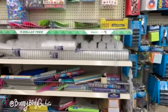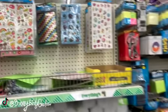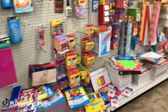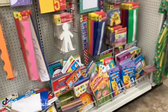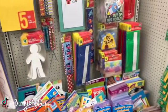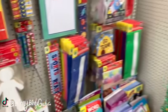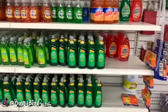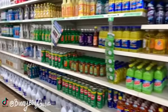Okay, let's see what's behind us. Super cute stickers. What else? All sorts of cute teacher and classroom items, teaching things, decorative things. We have some really cute paper shapes, 10 to a pack. Yeah, you guys. It's really fun to go to different Dollar Trees because you just get so much variety when you go from store to store.